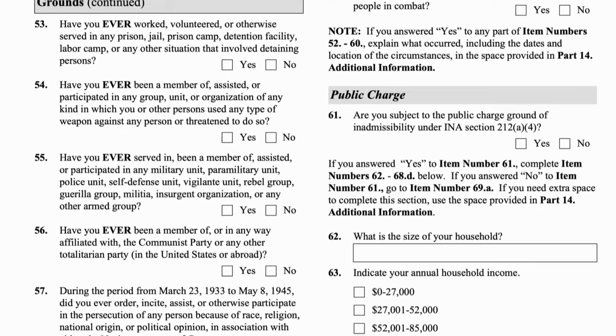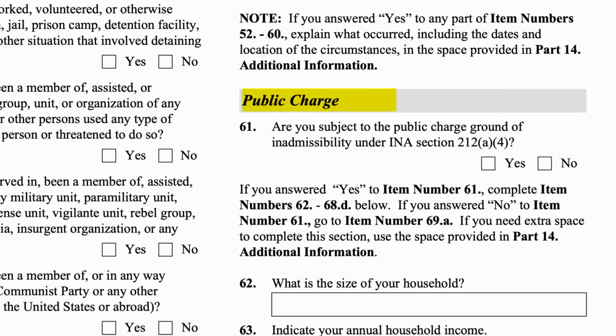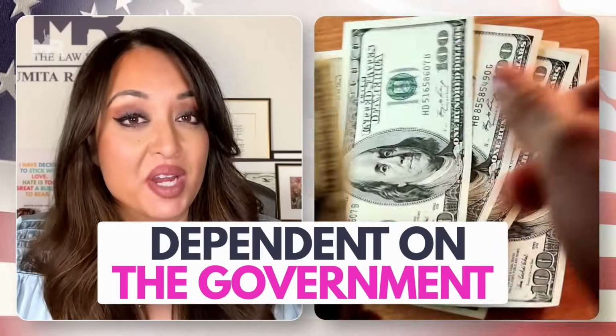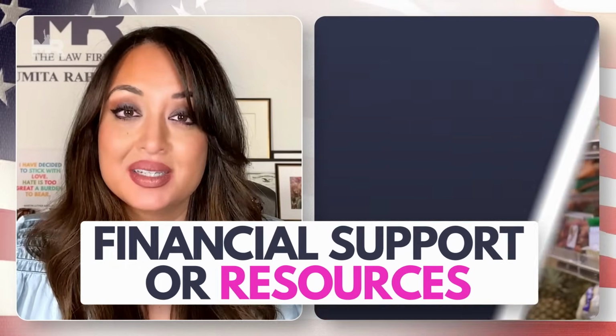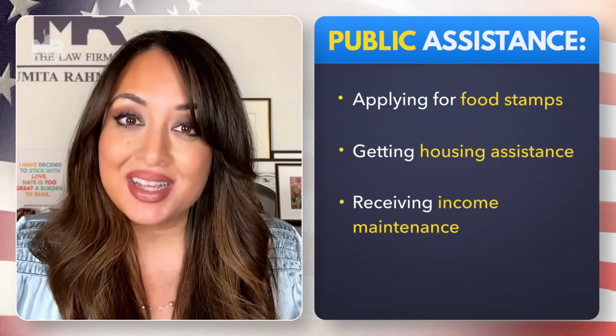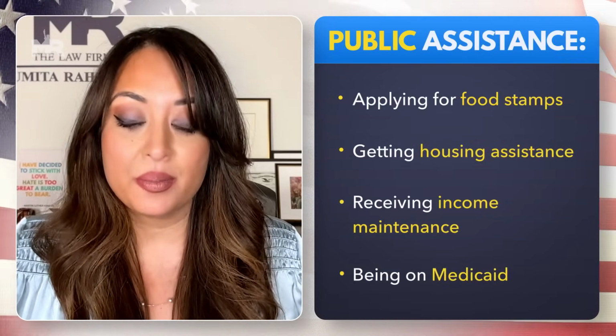Everyone who applies for a green card knows that you must agree not to become a public charge on your I-485 application. A public charge is someone who becomes dependent on the government for cash benefits or for financial support or resources, such as applying for food stamps, getting housing assistance, receiving income maintenance, and being on Medicaid. If you become a public charge within the first 5 years after entering the United States, U.S. immigration law says that you may be deportable.